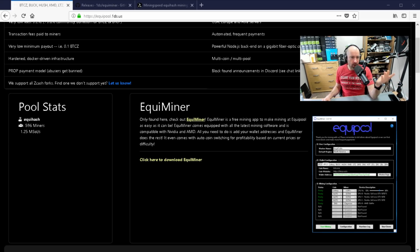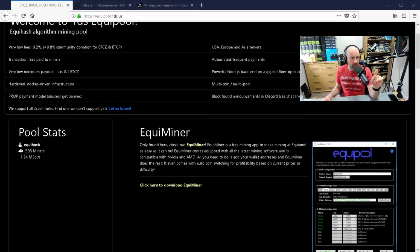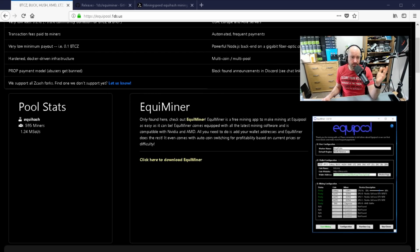Like you see here, check out Equiminer, a free mining app to make mining at Equipool as easy as it can be. Comes equipped with all the latest mining software and is compatible with NVIDIA and AMD, which is worth pointing out because Equihash tends to be used by NVIDIA cards, but AMD can do it. All you need to do is add your wallet address and Equiminer does the rest. It even comes with auto coin switching for profitability based on current prices or difficulty. So this essentially sets up an Equihash pool for you.